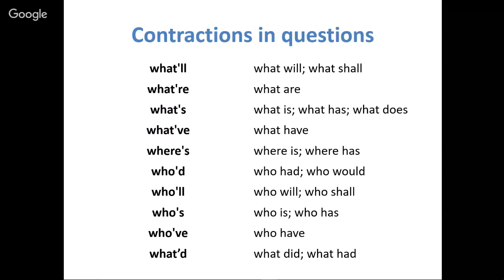But it's almost a contraction. "What are you doing? What are you? Where are you?" It's almost a contraction, but my brain is saying no. Okay. Next.